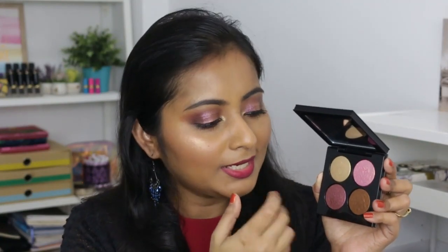Each of these shadows has a little bit of flip. They have a very sophisticated finish on the eyes. The glitters are very fine. They give you a very smooth, sophisticated finish. And all of these have glitter infused in them. So it doesn't feel like there is a lot to this palette, but when you apply it on the eyes, you get something different, a different kind of eyeshadow.